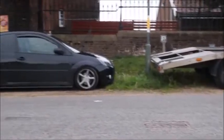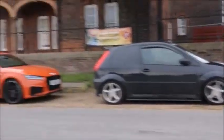Okay, so this evening I am on my way to a little night meet hosted by @it.media. And now I'm going to go wander about, see what cars I can see. Okay, I have arrived. There's a Fiesta on Escort wheels and an orange TT.